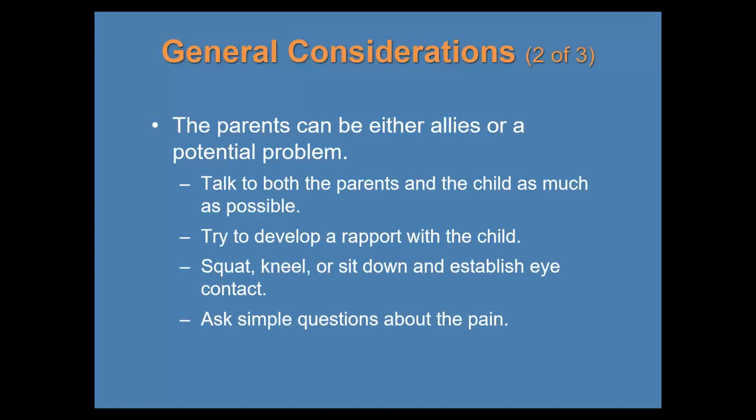And sometimes it helps just asking about their favorite thing or what they like to play with, little things like that, just to gauge their ability to answer questions.